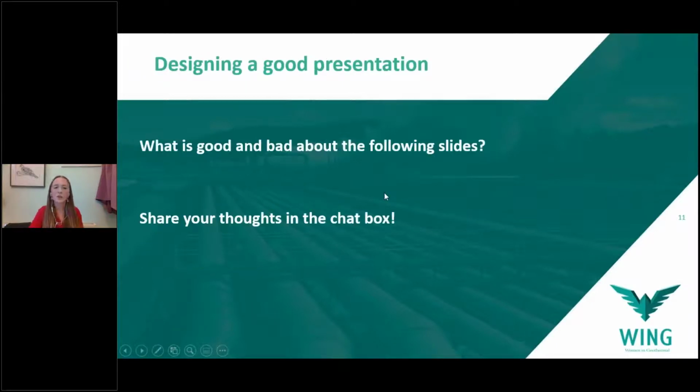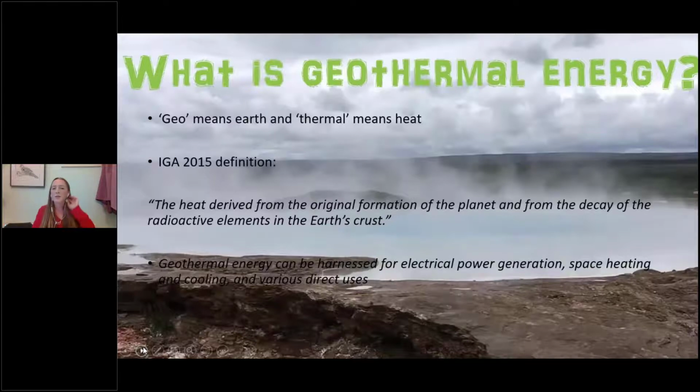So now, designing a good presentation. I'm going to show you a couple of slides, and again in the chat box I'd like you to share your comments with me about what you think makes it a good or a bad slide. Okay, here we go. So the first one. Fire away in the chat box. What do you think makes this a good or a bad slide?